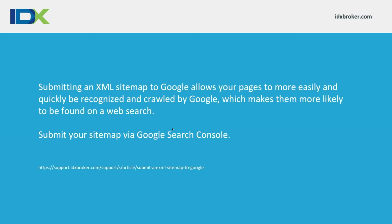Submitting an XML sitemap to Google allows your pages to more easily and quickly be recognized and crawled by Google, which makes them more likely to be found on a web search. You'll want to submit your sitemap to Google via Google Search Console.